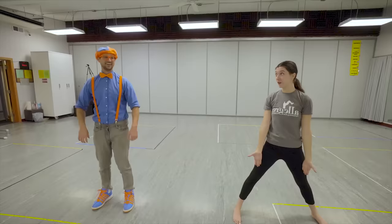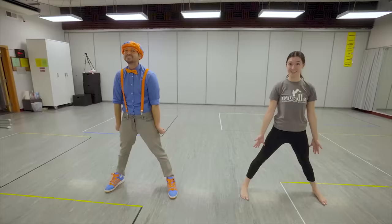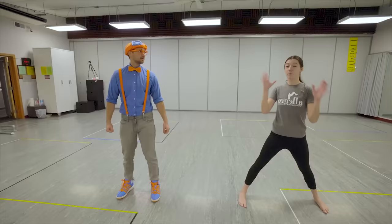Now make sure your feet are nice and wide apart because we want to be confident when we dance, right? Okay, yeah, confidence. Absolutely. So we always want to make sure we have nice wide feet. Close feet, not so much. You want nice wide feet. So you do want to try every single move nice and slow all together. Now remember, we have to count in our head to eight.